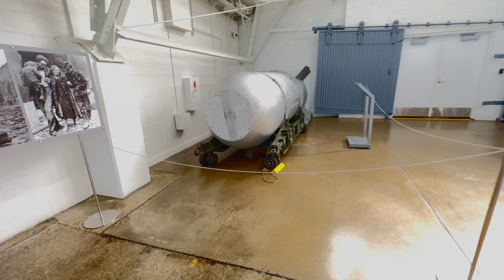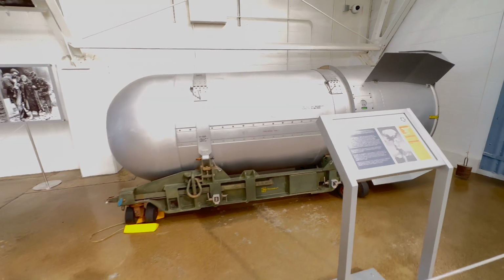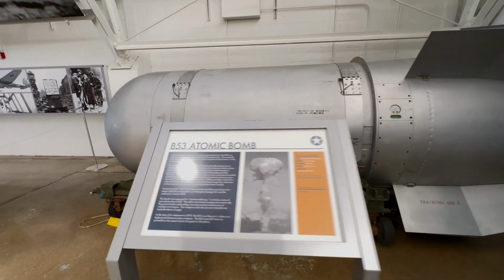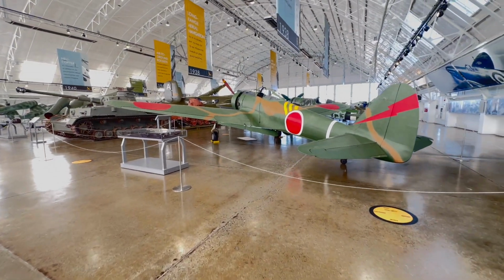Nuclear bomb sitting in the corner. Because, you know, a B-53 atomic bomb. Back to the Oscar. This is a one-off.